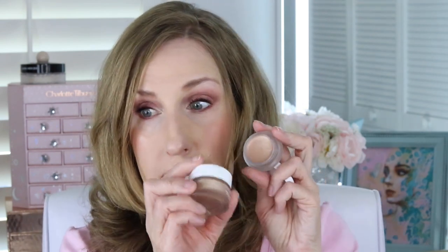It does look like the base, but this is different. So what you do with this is you can tap it, and you can use it as a highlighter. If you feel like your blush looks a little too harsh, you could tap this on the edges and just kind of blend it and soften it. You can use a little bit of it on your eyes. It's just so versatile, so wonderful. I just love it.